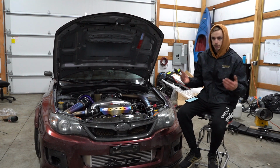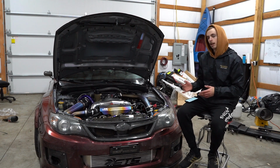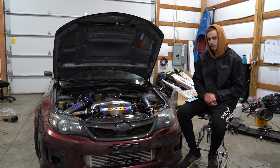The I-beam is obviously, you know, when you're running huge power, you're going to run I-beams. But because I plan to drive this car a lot, I wanted something a little bit lighter. And yeah, so I went H-Tuff, which is a little bit thicker, a little bit stronger than the H-beam itself.